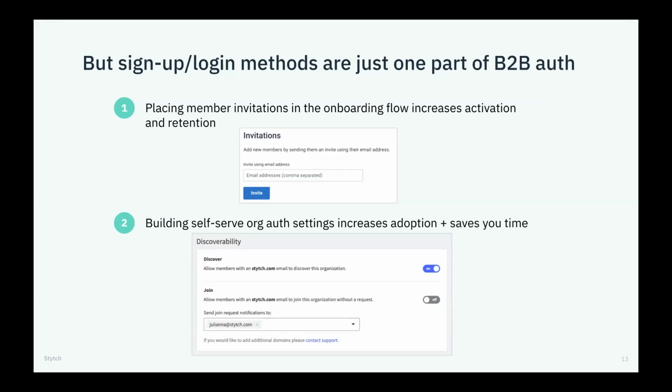And then the second piece comes down to how do you make it as easy as possible for other team members at that organization or at that company to join an existing organization, and also self-serve their authentication settings for the organization.